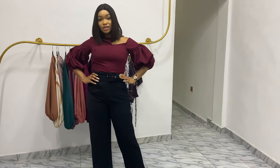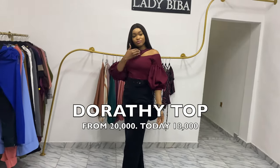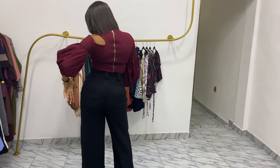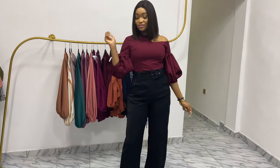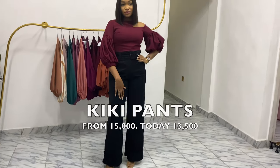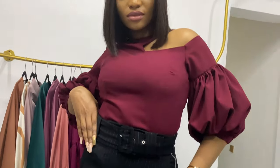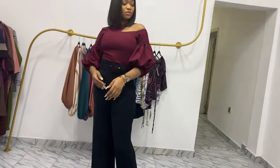With the Kiki pants is a very chic look. The cutout on the top mixed with the puffy sleeve just makes this look very on trend and classic. And the Kiki pants is a high-waisted pants that is curvy woman friendly. Every woman needs a high-waisted pants in her wardrobe because it's super flattering, and it can take a casual look to super dressed up in minutes.